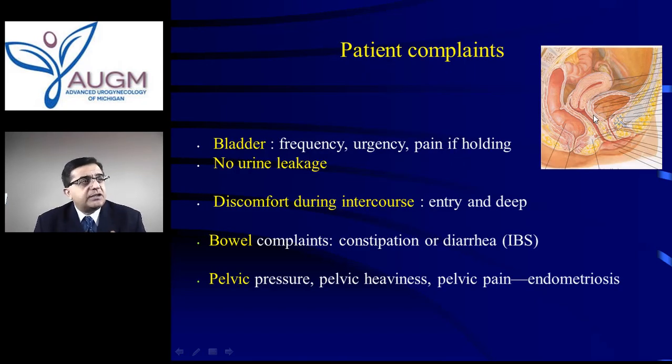So where does it have its effects? When we talk about the bladder, it causes urgency, frequency, discomfort. There is no urine leakage, but the symptoms are very similar to what a patient feels when she has a bladder infection or a urinary tract infection. So the key thing is there is no urine leakage. She can hold it, but on the way she may leak a couple of drops, but not substantially.